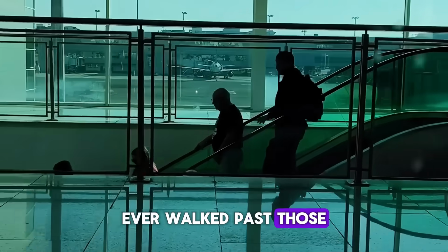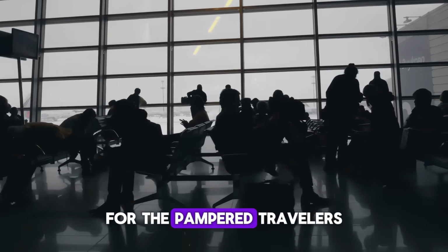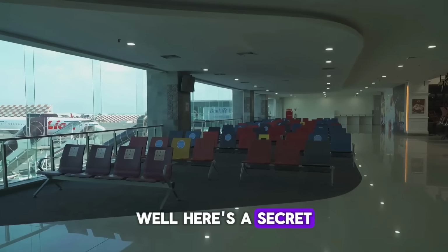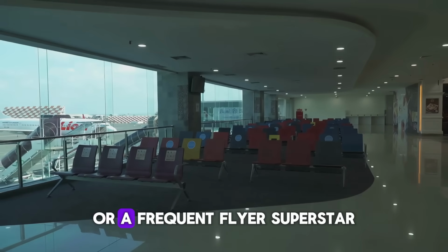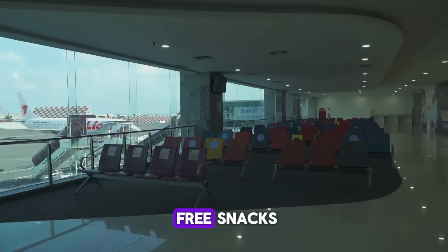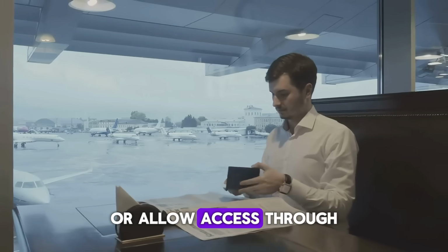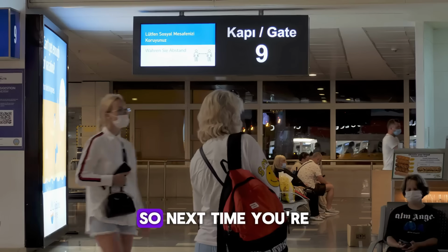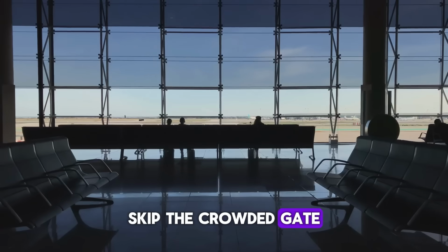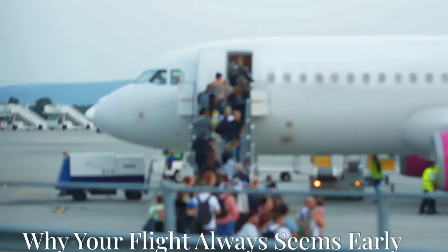Ever walked past those luxurious airport lounges and felt a pang of envy for the pampered travelers relaxing inside? Well, here's a secret. You don't need to be a millionaire or a frequent flyer superstar to experience the joy of comfy chairs and free snacks. Many airport lounges offer day passes or allow access through certain credit cards. So, next time you're facing a long layover, skip the crowded gate and treat yourself to a little lounge life. You deserve it.